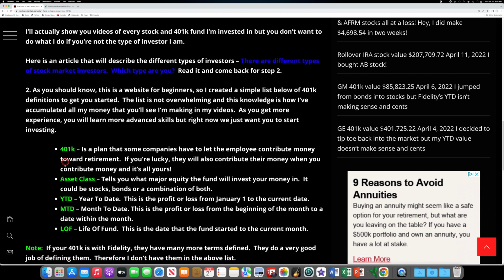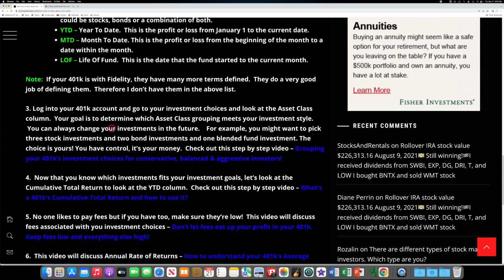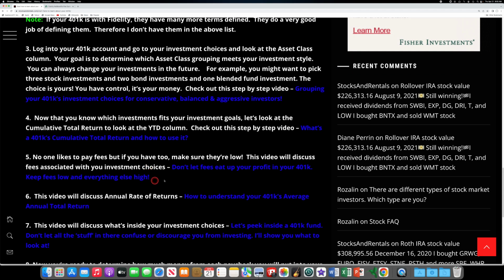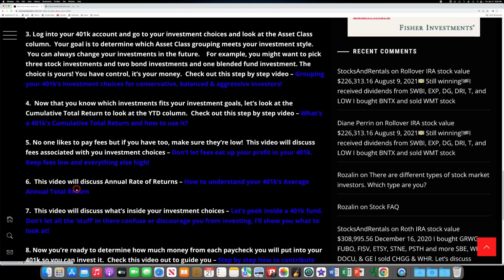Step number 2, I give you these easy definitions. You got to know all this stuff before you do anything within your 401k. Step number 3, I'll log into my 401k and I tell you how to group the different investments to the type of investor that you are. You're going to be either a conservative, balanced, or aggressive investor. Step number 4, we talk about cumulative total returns and how to use it. Number 5, we talk about fees. You want to make sure you keep your fees low and your investment profit high. Number 6, I talk about the average annual total return.